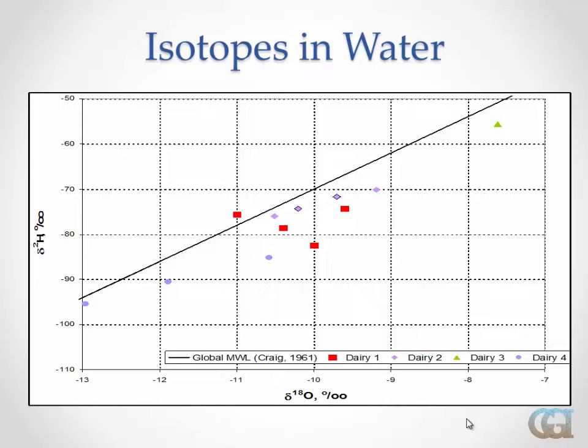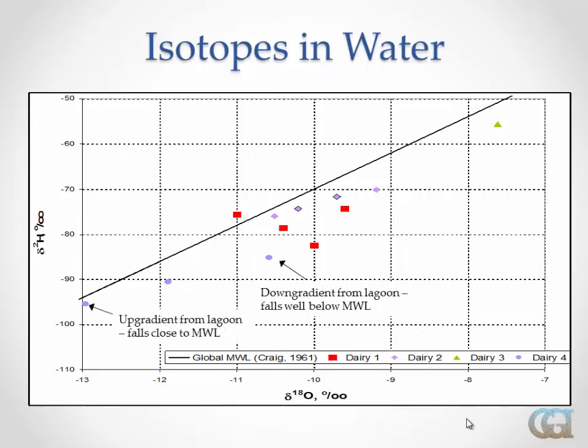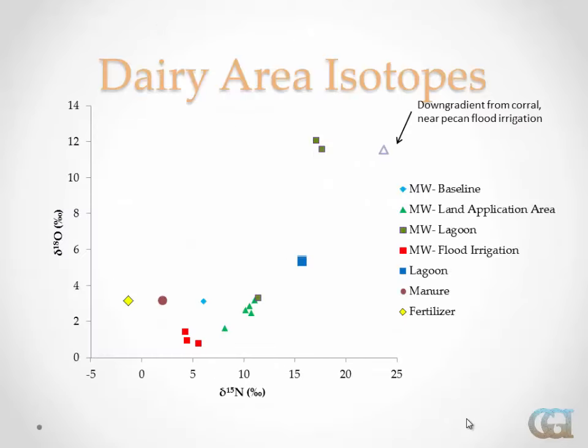So in terms of looking at our isotopes in water, these are different dairies. Here's the meteoric water line looking at deuterium versus oxygen 18. And this one right here is down gradient from a dairy lagoon, which falls well below the meteoric water line. This one up here is upgradient from the lagoon, which falls a lot closer to the meteoric water line.